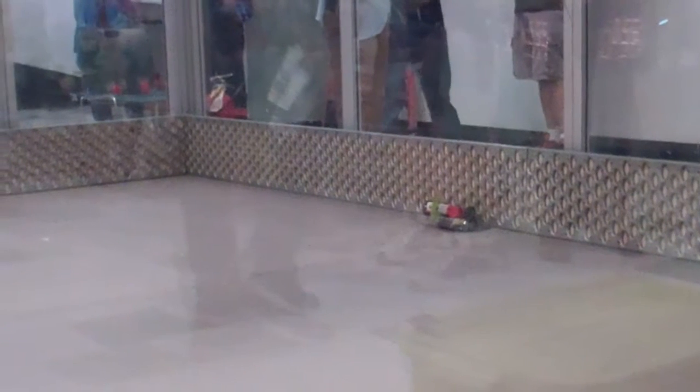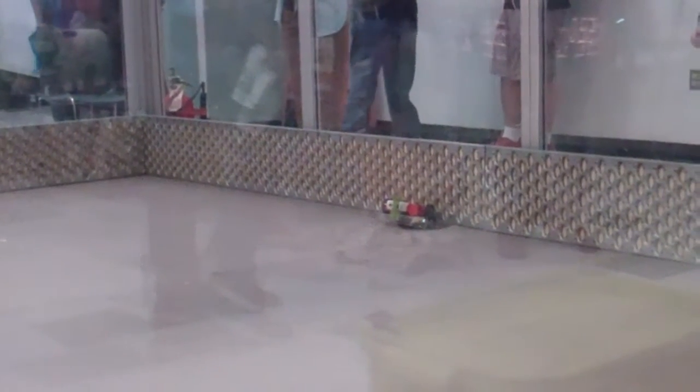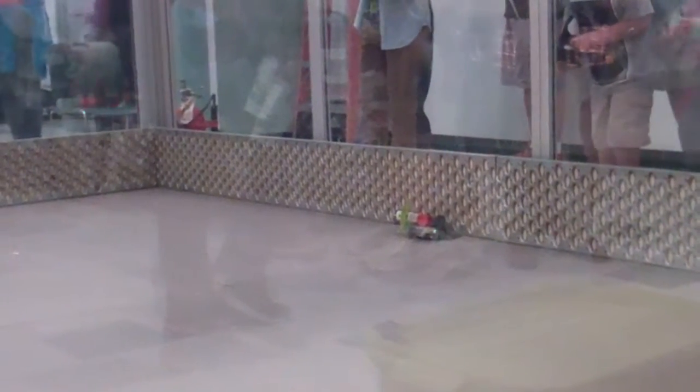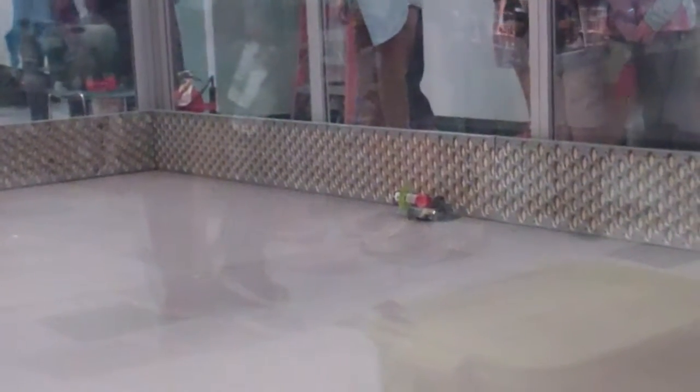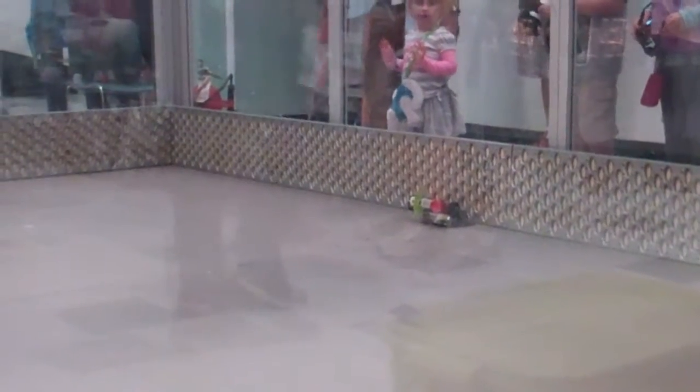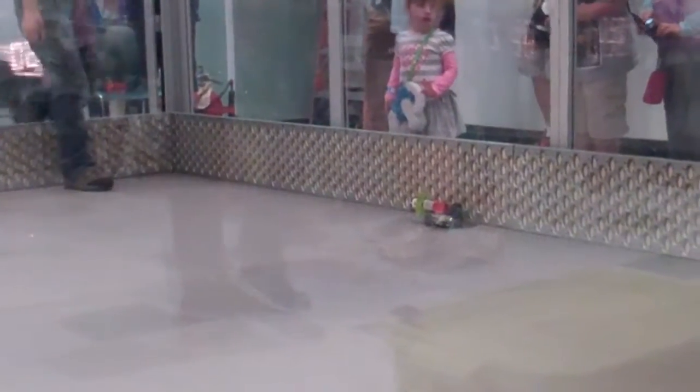And it looks like both robots are stuck there. What's our verdict? Is one stuck or both stuck? Okay, we've paused the clock. Since both robots are technically not moving, we'll allow both to get free. Oh, what a save.